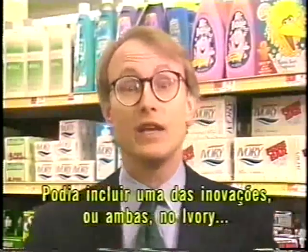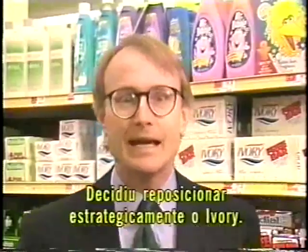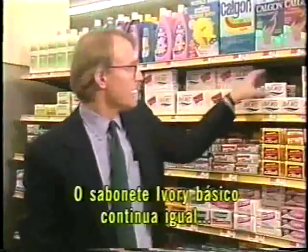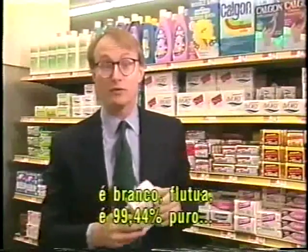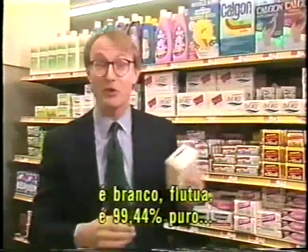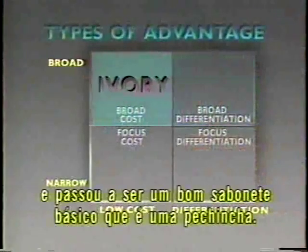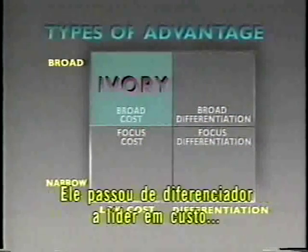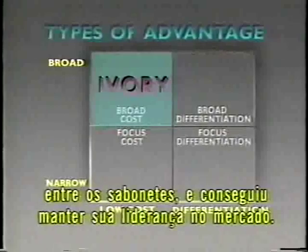It could have added these new features, one or both of them, to Ivory, but it chose not to. Instead, Procter & Gamble decided to strategically reposition Ivory. Now, the basic Ivory bar remained the same. It's white, it floats, it's 99 44/100% pure. But Ivory moved from being the differentiated soap to being the good basic soap that represents a good value. It moved from being the differentiator to being the cost leader in the soap industry. And in the process, Ivory was able to maintain its leading market position.